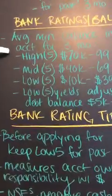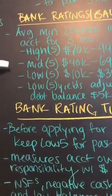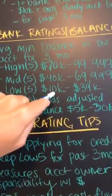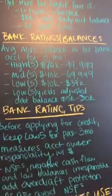If you don't have a high 5, mid 5, or low 5, then what will happen is you will have a 4 rating if you have under $10,000, and that is not acceptable for you to be able to get a business loan.